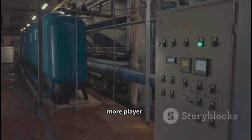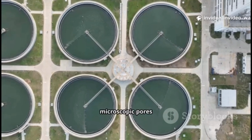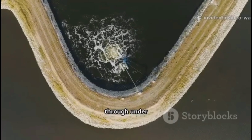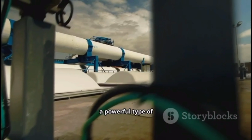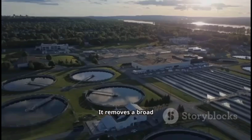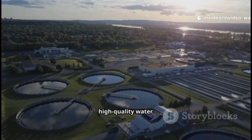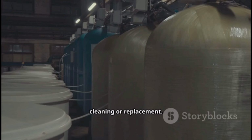Let's bring in one more player: membrane filtration. It's like using a superfine coffee filter. A thin barrier with microscopic pores separates water from contaminants. Water is pushed through under pressure. Metals are left behind. Reverse osmosis is a powerful type of membrane filtration. It removes a broad range of contaminants and produces very high-quality water. Challenges include energy cost and fouling. Membranes can clog and require cleaning or replacement.